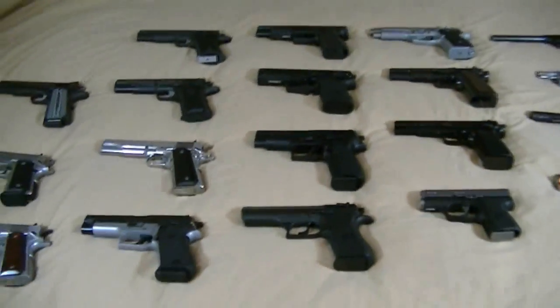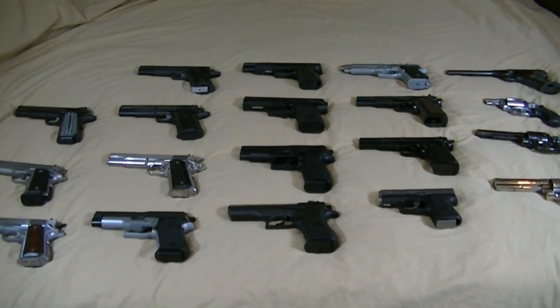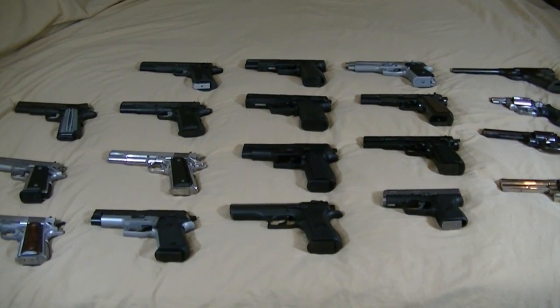Okay, let's get all these in frame. Normally I don't take all of them out at one time, but you can see there, that's all of them. Let's get on to some long guns.